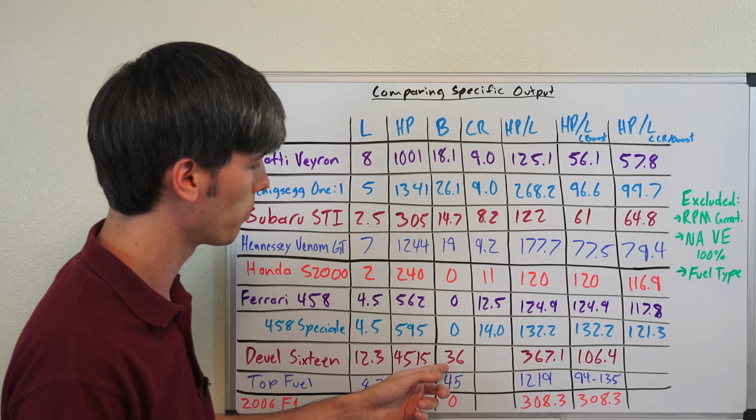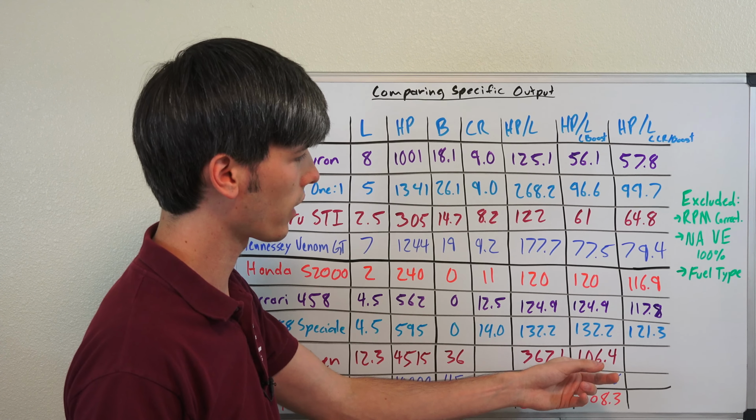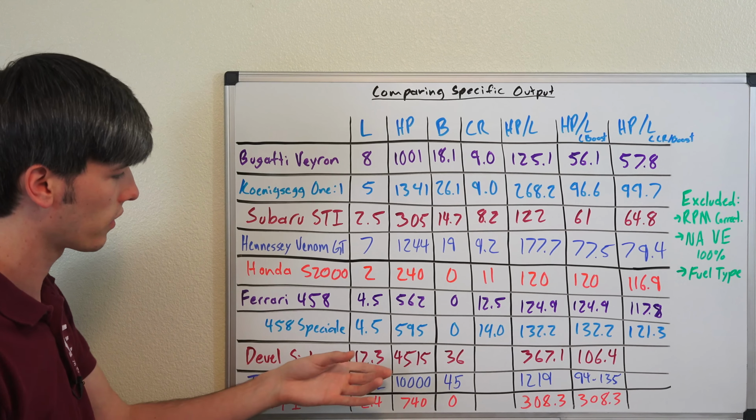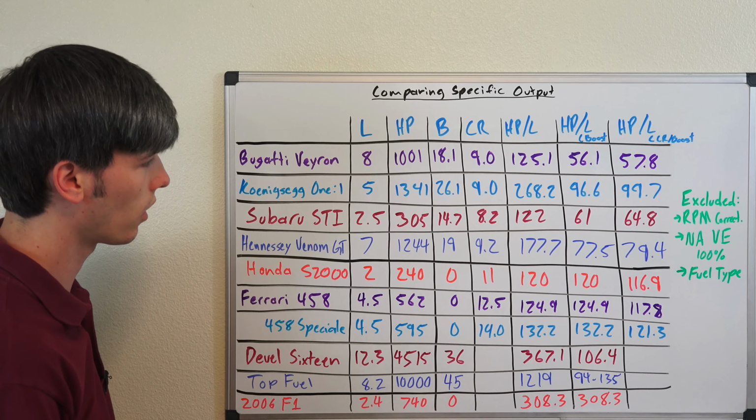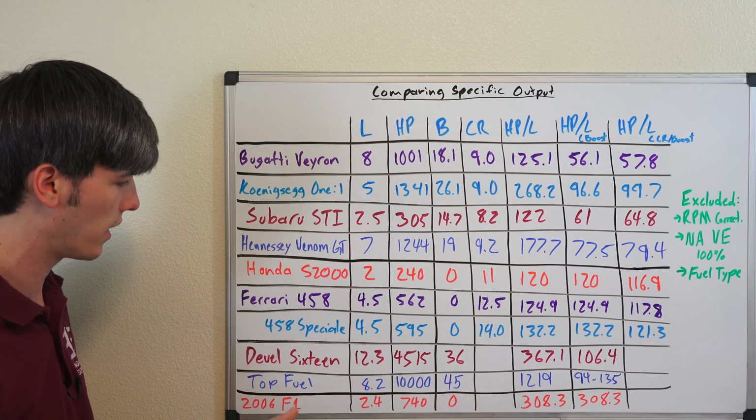But if you do the correction based on boost, I don't know what the compression ratio of that vehicle is, 106. So it does sound feasible. It's not like this number is impossible based on how much boost they're saying and based on the liters of the engine. So it very well could be valid.